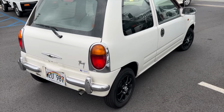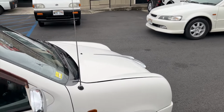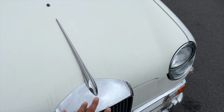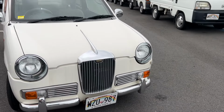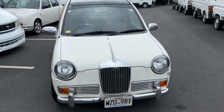Like the chrome on the bumpers, on the tail lights. Same for the front end. I still think this looks like a Stingray, and maybe that has nothing to do with it, but I think the Mitsuoka Ray and Stingray look, seeing how this whole piece right here kind of all looks like a Stingray. I think that has something to do with it.